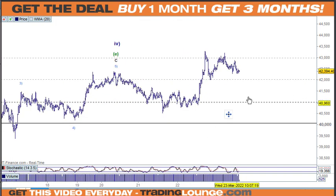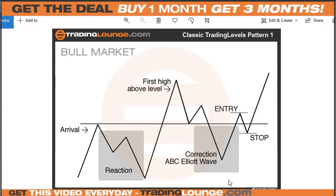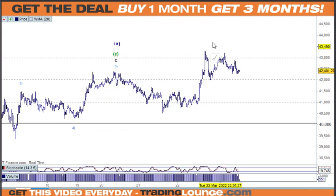So getting a classic trading levels pattern here, just going back over this picture, we have the arrival, the reaction, we have that already. That's what we're going through now. So we need that first high above the level, and then the ABC correction, and then we need to go back up here again. So I'll just draw that out here. We've got the arrival at this point, so we'll need the first high above the level, and then we'll need an ABC correction at that point.